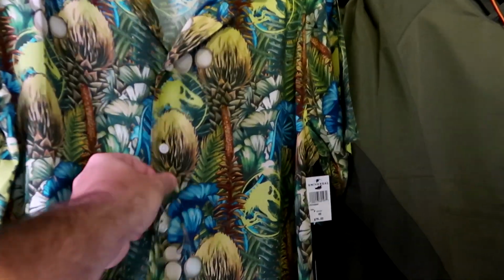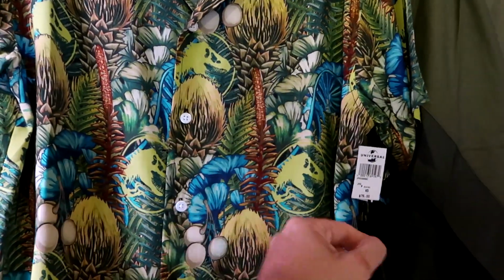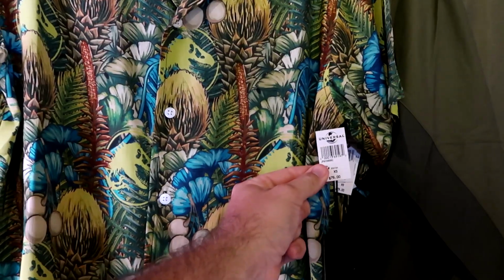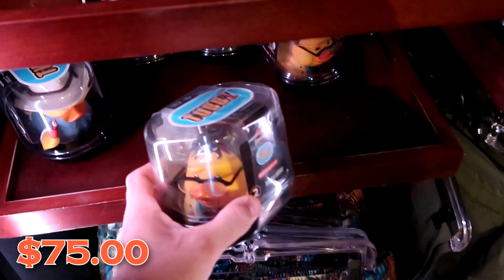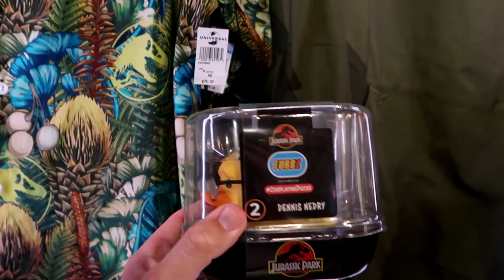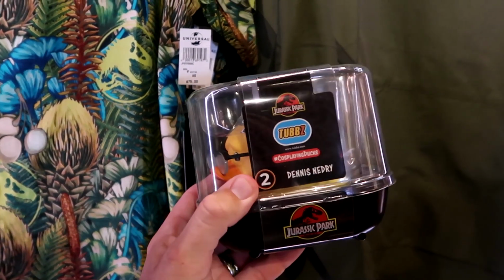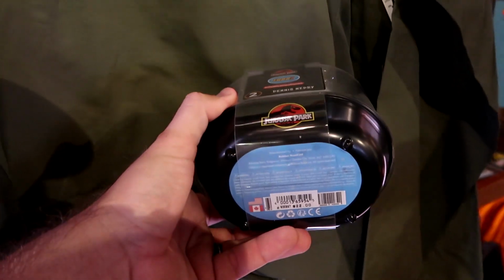Also check out this men's button-down shirt. This is as soft as silk with all the palm fronds. You have the hidden T-Rexes in there. That is $75. I love that. And then right underneath, check out these. That is so cool. It's a little ducky there. It says Dennis Nedry. That is really cool. Dennis Nedry, that is $22.